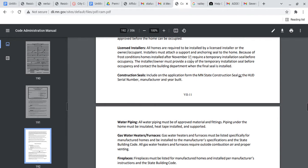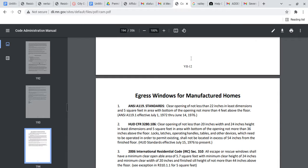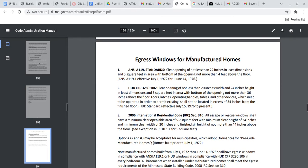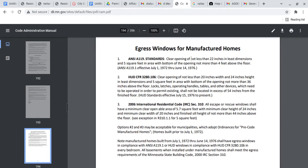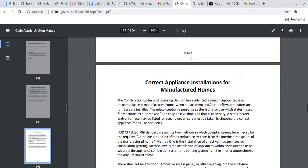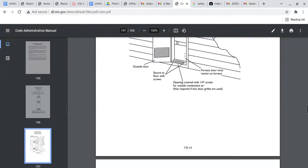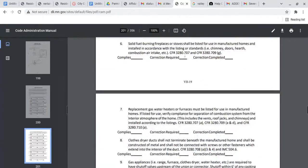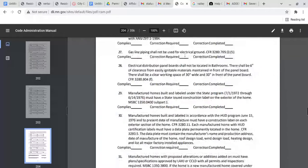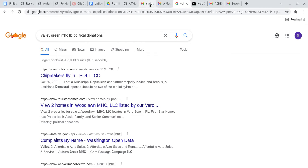Licensed installers. And again, we showed in one of the previous videos the installer Rightway Mobile Home Services, M3 Structured Services doing business as Rightway, gave up their license in 2018, but they were still doing permits in 2019. So it's an important thing, even the checklist here for the code verification sign off. There are rules behind this stuff, but they just don't follow them for Valley Green.